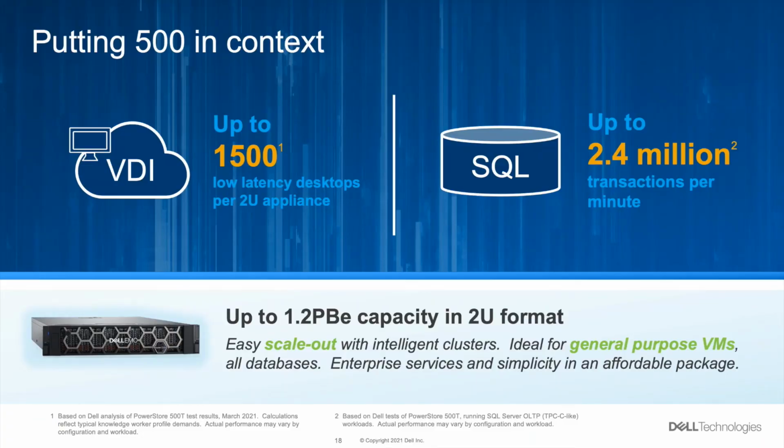So to put the PowerStore 500 in context, right? We're seeing up to 1,500 low latency desktops per 2U appliance. That's significant, right? And up to 2.4 million transactions per minute on SQL databases, right? So a lot of great performance on the PowerStore 500 that also has the ability to scale out as well.